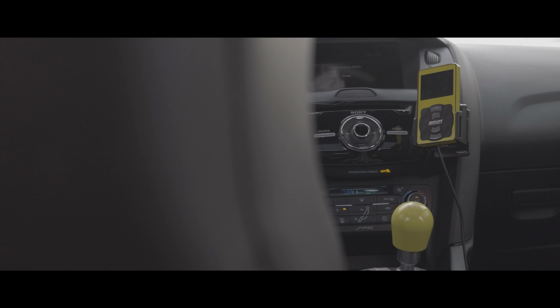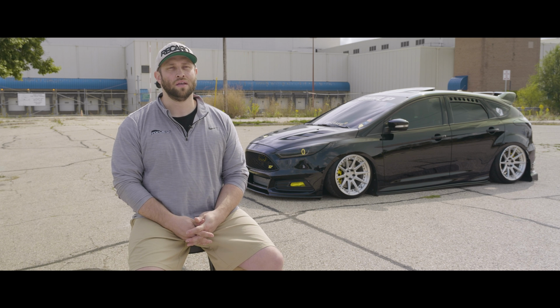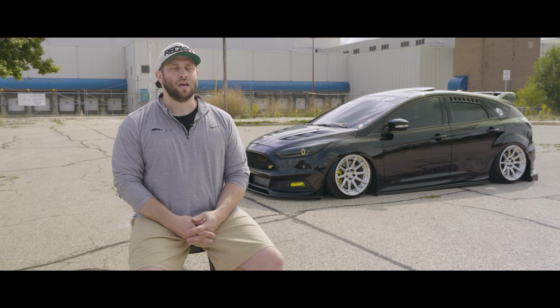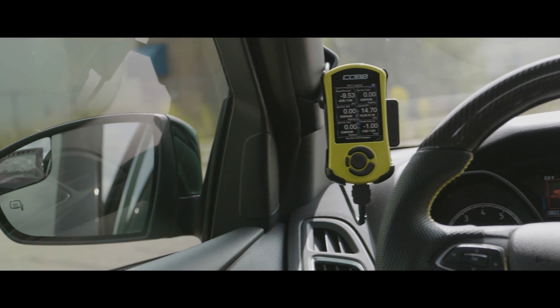It's sturdy, it keeps it still, so I can reach over and push on it. It doesn't break loose or anything. And ergonomically, it's in a decent spot for me. And then I also have the Cobb Access Port pillar mount, and I actually got that with my Cobb Access Port. I bought the pillar mount off of someone on Facebook Marketplace. It came with the Access Port, and it's been a perfect spot for it.